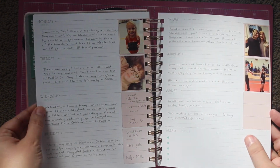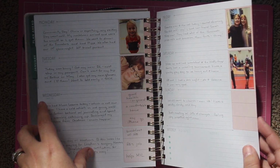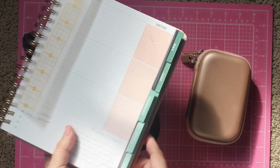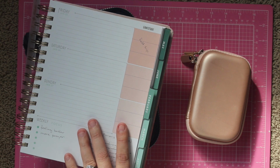And then sometimes I just do gratitude. So this was my new glasses. This was back to CC day, my daughter's first sleepover, things like that. I'm a little bit behind in journaling. I haven't finished this week up yet.